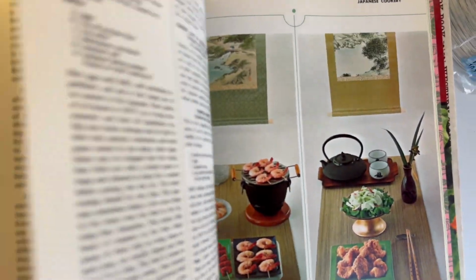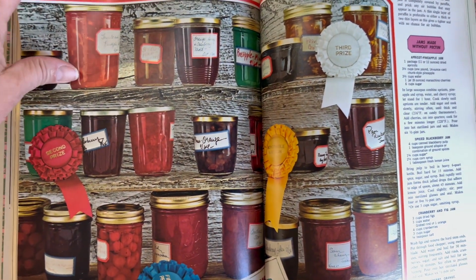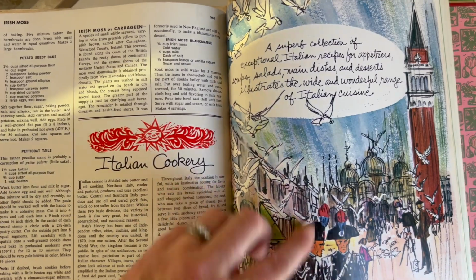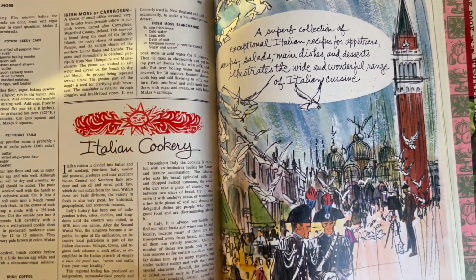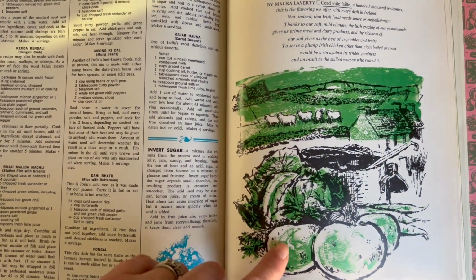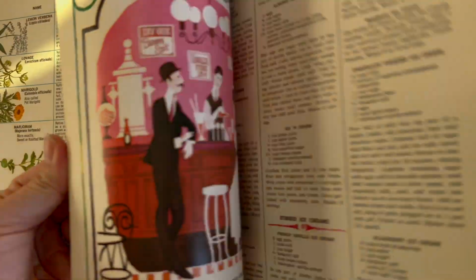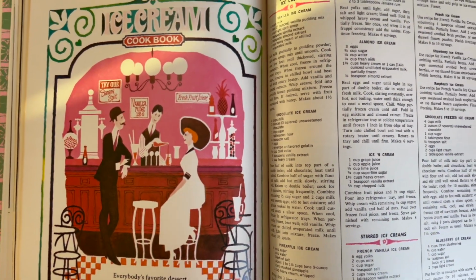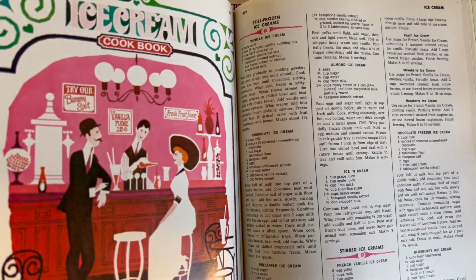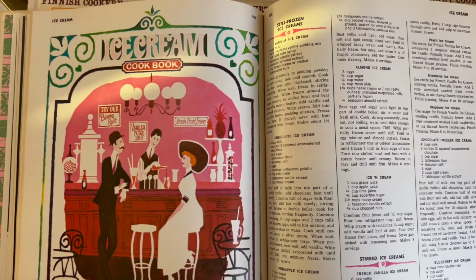It only wants to focus on this one page, so I'm going to try and hold it over here. Look at how fun the jams are. That's a great photo. Yeah, see the themed little illustrations here? Oh, and look at this one for the Italian recipes. And the Irish cookery. Look at, there's some potatoes and cabbage and some sheep. And look at the ice cream parlor. So there's a variety of styles of illustrations in these. And with 12 volumes, there are a lot to choose from when you're doing cookbook journals or domestic arts journals.